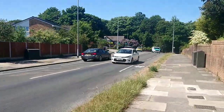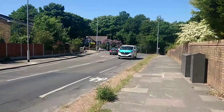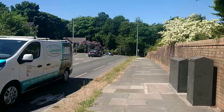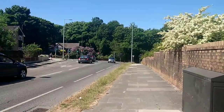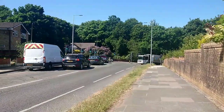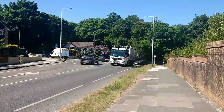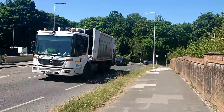Over to the start of Pemberton Road, where late last night it was announced that they won. You can see all the votes coming in. But they won with a majority, which is great.